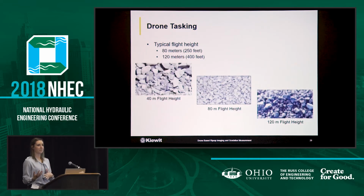So how do you fly the drones? The typical flight height on this project was 80 meters and 120 meters. We were also able to have them fly some of the drones at 40 meters. So these 3 pictures are comparing the resolutions at those different flight heights. 40-meter flight height is obviously a better resolution and going to have the least amount of vertical error.